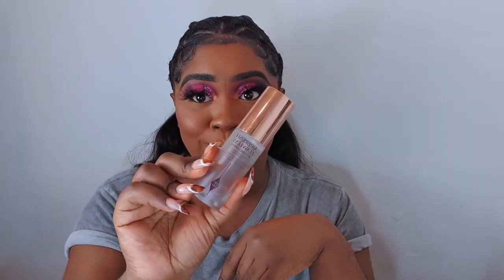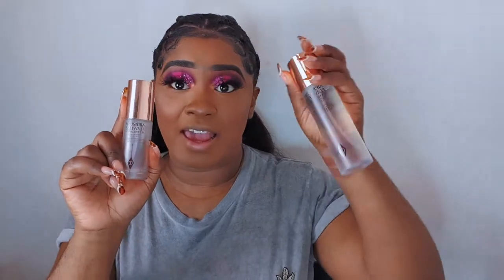Okay, and for my setting spray, I'm going to take my all-time favorite that's on the brink of finishing. And this is my Charlotte Tilbury Airbrush Flawless Setting Spray. And the way I love this setting spray, obviously, I had to get a back-up of it. And that just makes everything melt in so seamlessly. I'm gonna finish my under eye off camera and be right back to finish my lip.